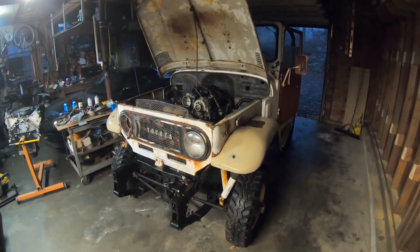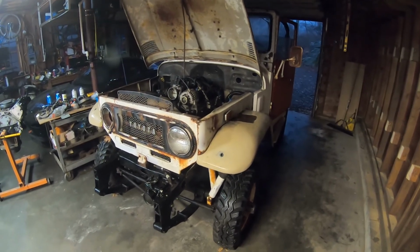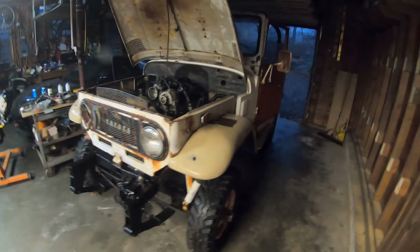All right, boys, so she's in the shop. That was a major pain in the butt because it wouldn't roll off the trailer, but I guess I'm not surprised. It's been sitting on it for like a year and a half or whatever. So anyway, she's in here.